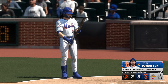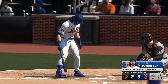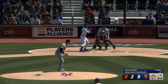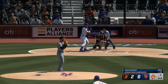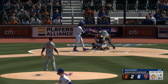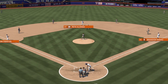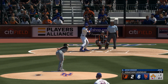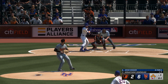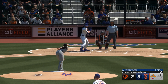So bases all loaded up. And now the Mets DH, hitter, Jesse Winker. 0 for 3 with 2 strikeouts and a ground out. And immediately pumps in a strike to the left-handed hitter. Now this is just par for the course these days. Huge fastballs coming out of the bullpen. The next offering misses, and it's 1-1.